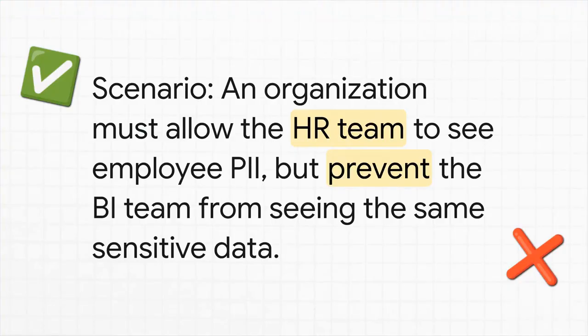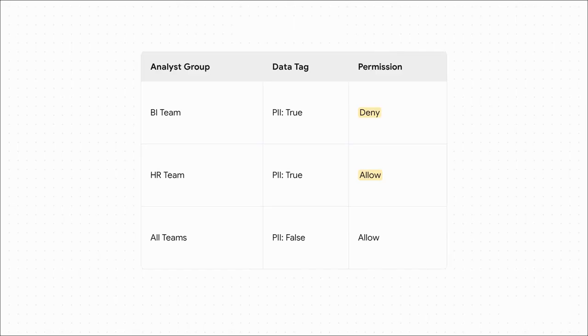Let's make this super real. Imagine our fortress holds all the employee records. The HR team, well, they need to see personally identifiable information, PII, like social security numbers. But the business intelligence team, they're just analyzing hiring trends. They should never see that sensitive data. So how do we enforce that? The solution is actually pretty elegant.